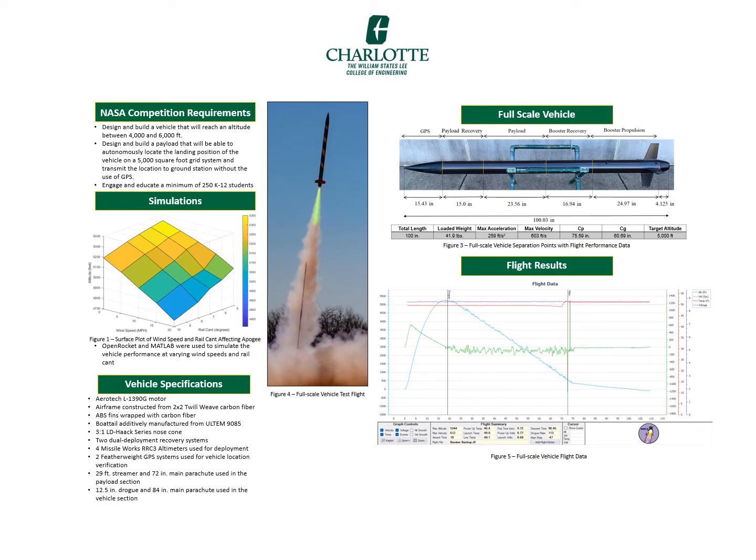Above the vehicle specifications, we have a simulation that was run to simulate the altitude reached at varying wind speed and rail cants. On the right side, we have our flight results. This is the raw data obtained from our altimeters on board the rocket. This records the altitude reached, the voltage, the temperature, as well as the pressure over the course of the flight.